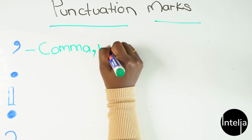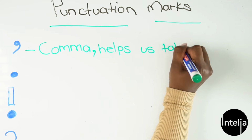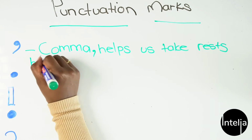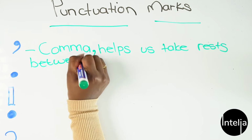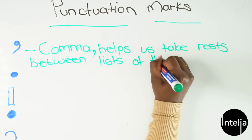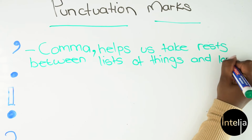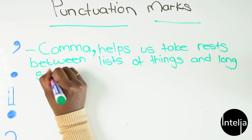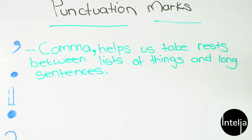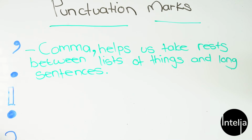So a comma helps us take rests between lists of things and long sentences.